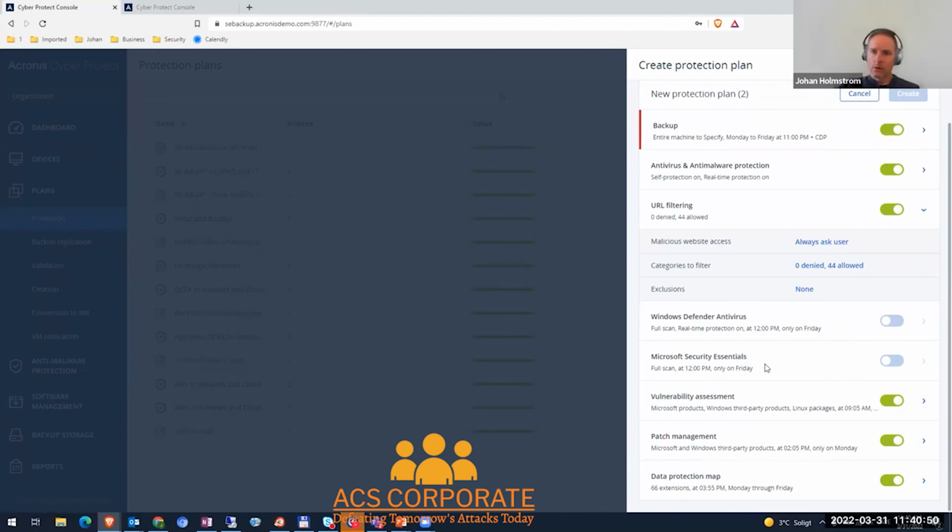Windows Defender or Security Essentials: what this means is that if you're running these, or any other third-party anti-malware engine, you should not run ours. I would highly recommend that you run ours, though, due to the aforementioned reasons, where you get the benefit of having one agent doing both the anti-malware protection as well as the backup part. But if you're running either of these, you can control them from within the same user interface. You can specify the schedule and all those things from within the same interface.